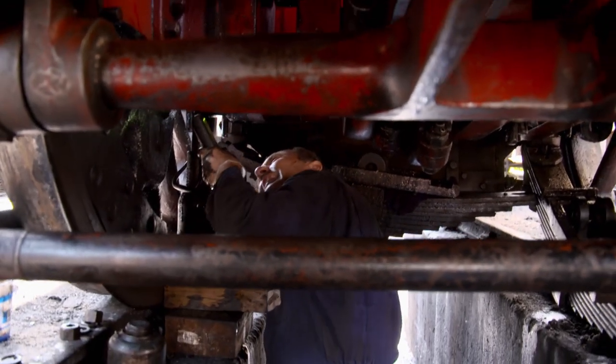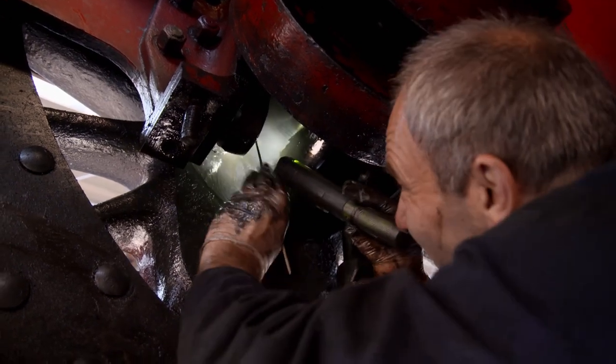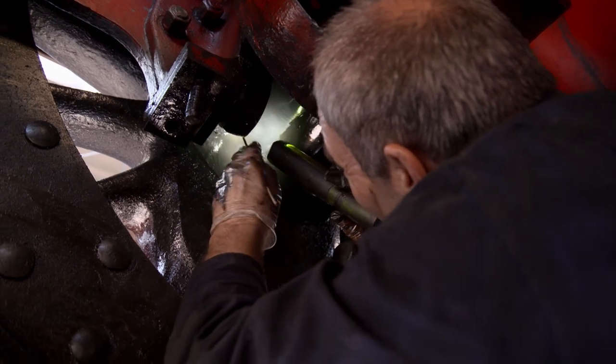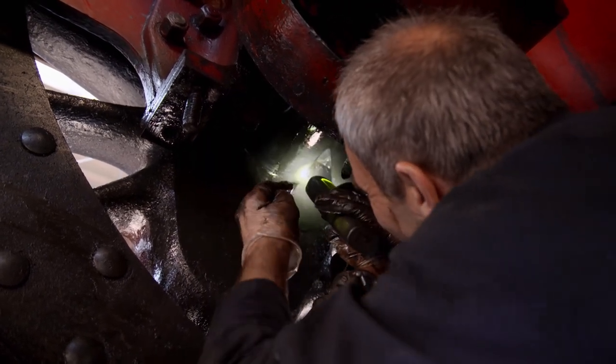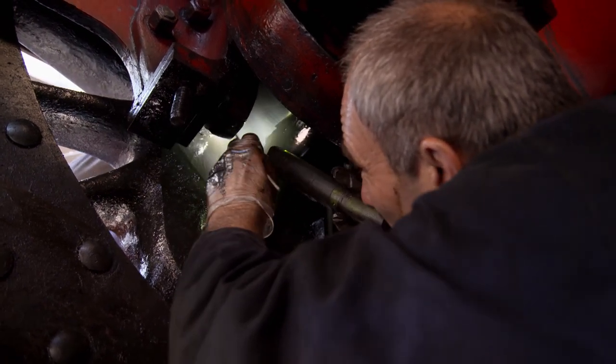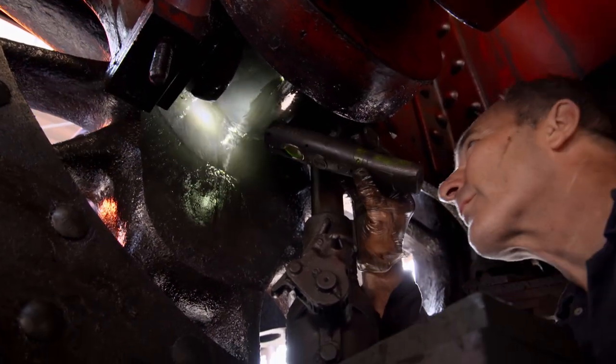But Ray discovers a serious problem. So something is not happy up there. Could be in trouble. Can you see the top of the crown up there, John? Can you actually see the white metal of the crown in through the top? No, you can see the brass, that's as far as you can get.